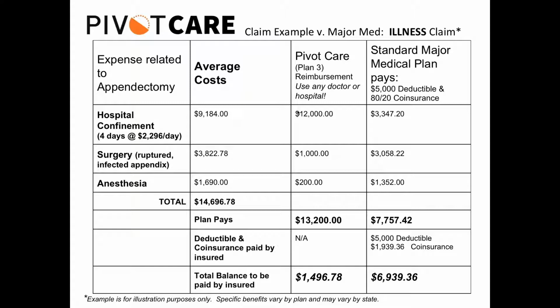$14,696. The Pivot Care 3 reimbursement would be $12,000 for the hospital confinement, which cost $9,000. That was the bill. The surgery would pay $1,000. The surgery cost was $3,800. And Pivot would pay $200 for the anesthesia, where it cost $1,600. The total claim again would be $14,696. The Pivot plan would pay $13,200 of that.